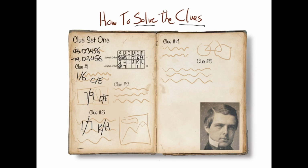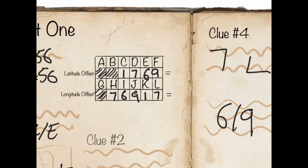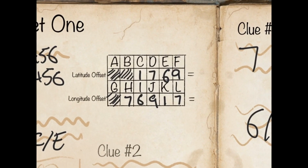Clue number 4 is, say, a simple one. The answer is 7, and it will go into L. So I'm just going to put the 7 in L. And clue number 6 is, say, 69, or digits 6 and 9, and those can go in I and J. So I'm just going to put that there. So now we have a latitude offset of 1769 and a longitude offset of 76917.